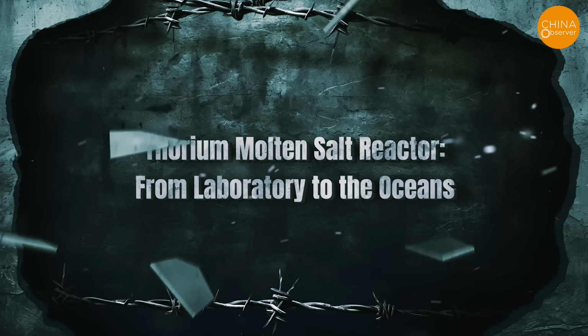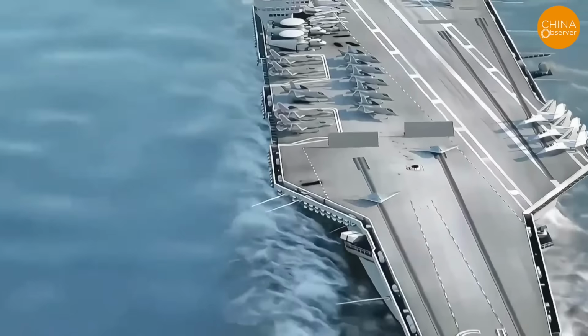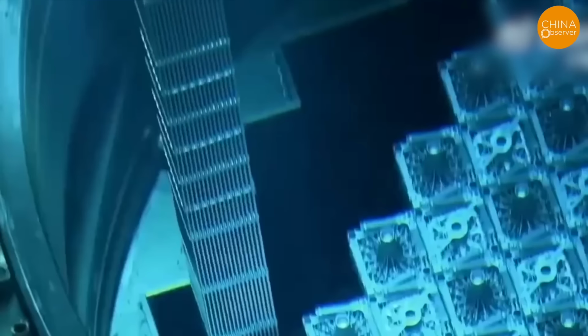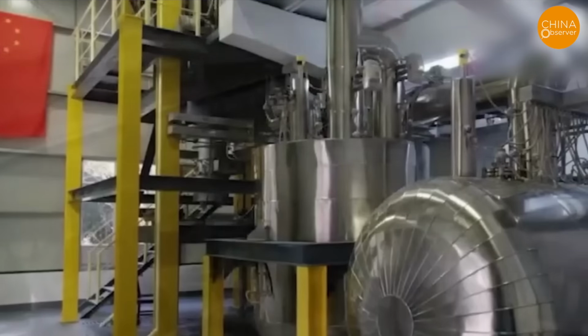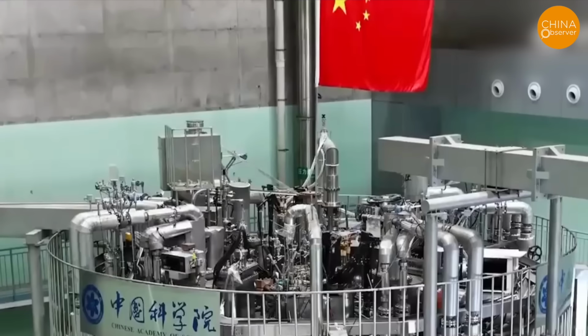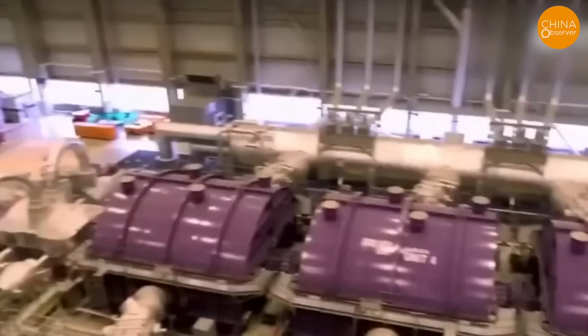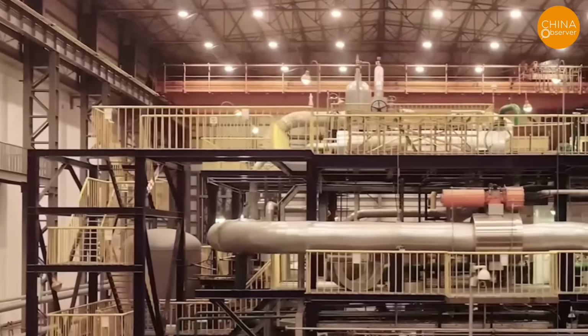Thorium molten salt reactor, from laboratory to the oceans. Among the most futuristic claims about the Type 004 is the idea that it will be equipped with a thorium molten salt reactor. The claims are that it will operate for 50 years without refueling, generate power with no waste, and can automatically solidify to stop the reactor, making it safe and environmentally friendly. But where has a thorium molten salt reactor ever been used on a ship?